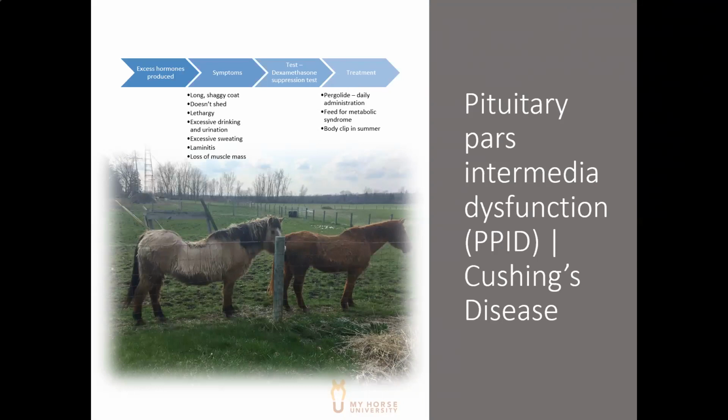There is a test where you can positively diagnose for Cushing's, and that is the dexamethasone suppression test. But a lot of times veterinarians may just look at a horse, and if you look at this one horse with his sway back here, he's kind of textbook as far as looking like a Cushing's type horse with a shaggy, dull hair coat. So oftentimes if they have a horse that they highly suspect is Cushing's, and the owner wants to treat them with pergolide, they'll just start out with the treatment, and if the horse responds positively to that treatment, then that's pretty much a positive diagnosis of Cushing's.